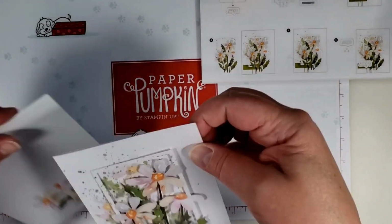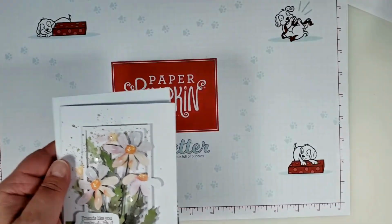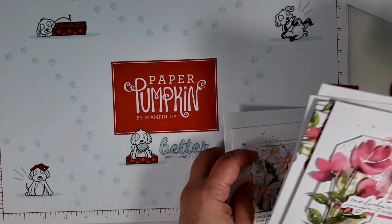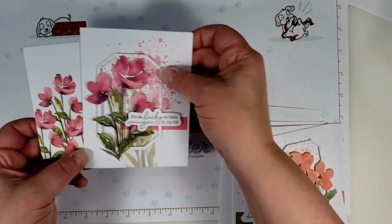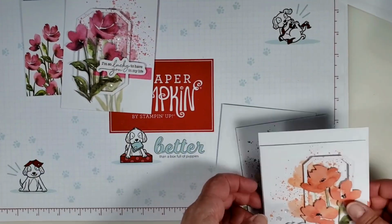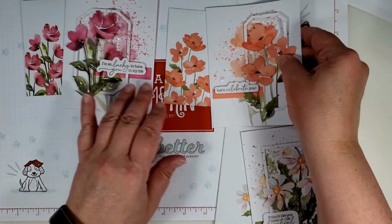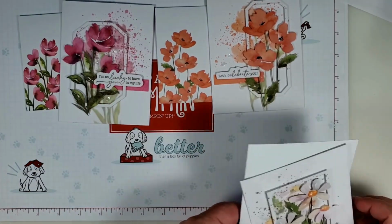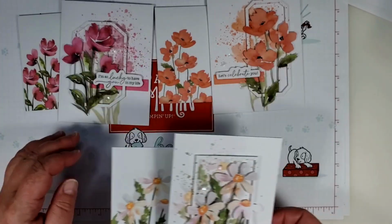So here's our third card. So let me bring in the other projects that we had done. So we have our pink one here. And then we have our peach one. Bring these down so you can see them. And then our last one that has the daisies on it.